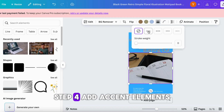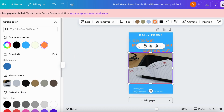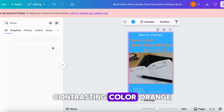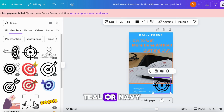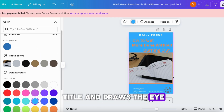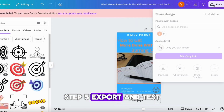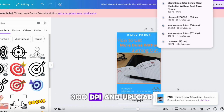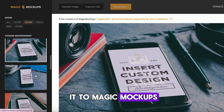Step 4. Add accent elements. Add a geometric shape or underline in a bright contrasting color, orange, teal, or navy. This helps emphasize your title and draws the eye. Step 5. Export and test. Export at high-resolution 300 dpi and upload it to Magic Mockups.